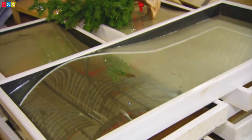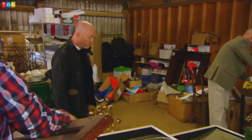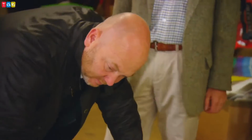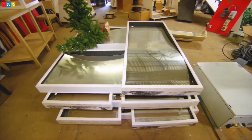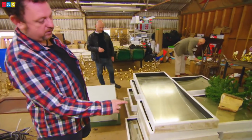But just as Drew's about to give up hope, a pile of old fairground mirrors catches his eye. They're really valuable. They're really interesting. They're incredibly desirable. I looked in one, it made me look short, fat and bald. They're amazing things. How many is that? About a half dozen, I suppose. Eight, yeah. Oh, my word.